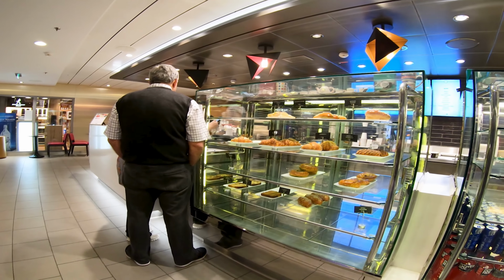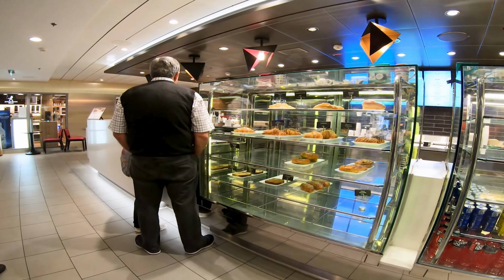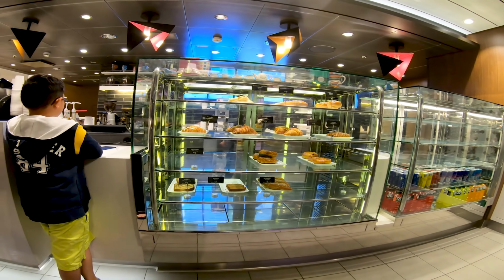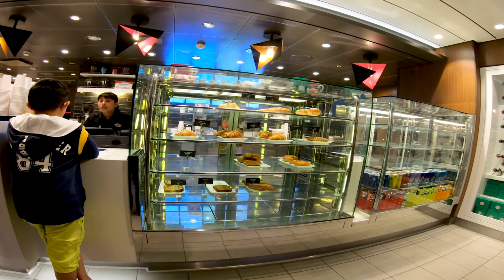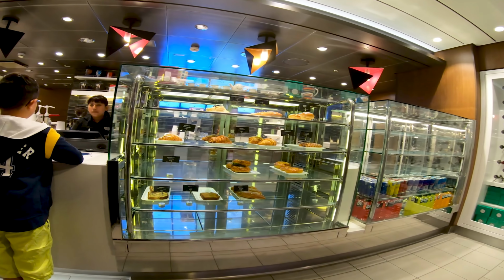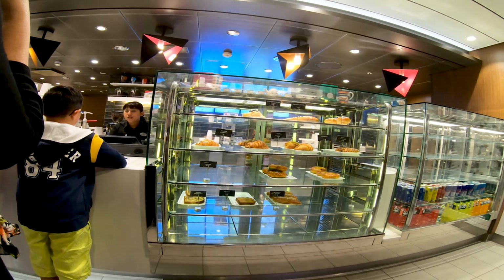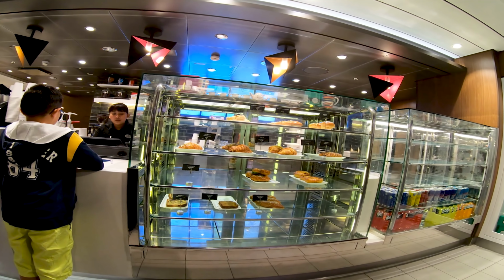Now you'll notice here on the right, they've got some different Red Bulls and some Powerades and stuff like that, and I believe they charge for those as well. So this whole thing over here is kind of isolated, and I get that they put the coffee over here and the Red Bull over here, but I don't understand the deal with the pastries. That just really threw me off.